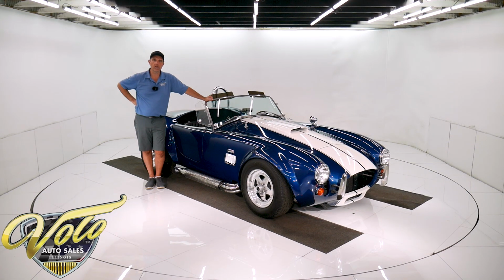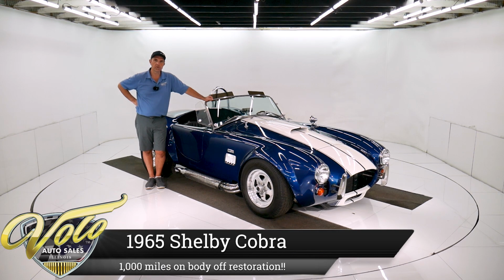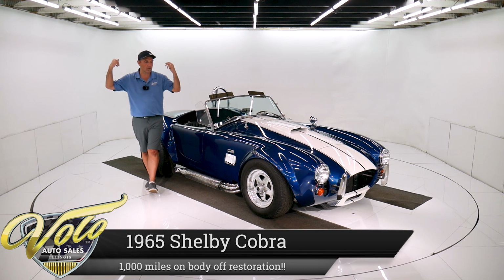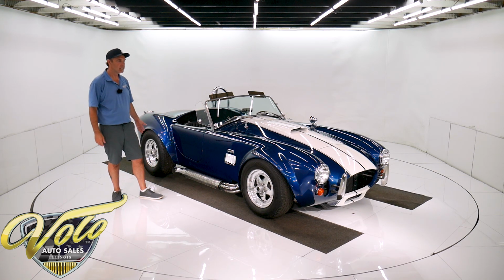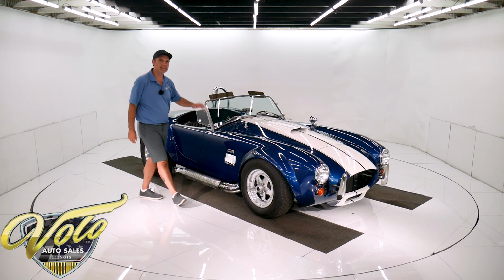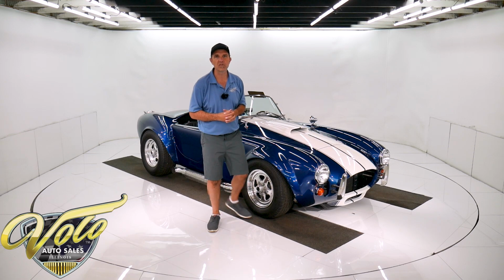I think we've got here the most exhilarating car in the world to drive, the Cobra two-seater replica. You got open cockpit with the wind blowing through your hair. You got the roar of the side pipes right next to you. It handles like a go-kart. These things are just awesome. If you've never owned one, you need to try it at least once.